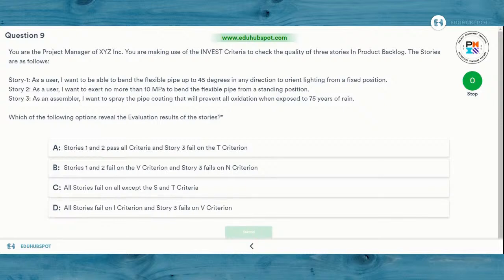Okay, so time's up. Any guesses? Giving 10 more seconds. Any guesses for what should be the right option? If you get this right, you are perfectly bang on, in terms of what is agile user stories and how do we deal with it.